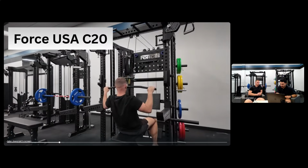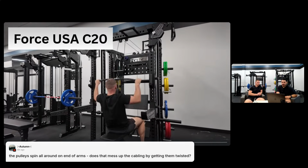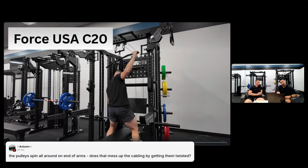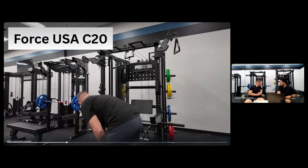And then I wanted to answer some questions from Autumn. She's asking, the pulleys spin around, does that mess up the cabling by getting them twisted? There are one or two twisted cables here. I don't know if that's because of the arms or not.